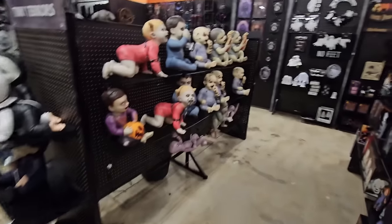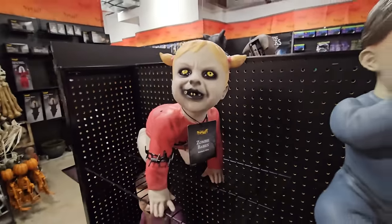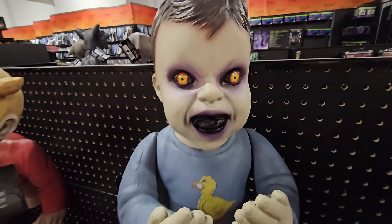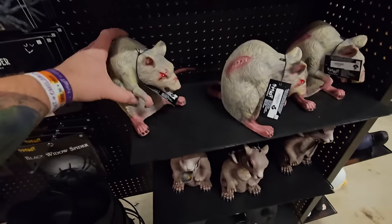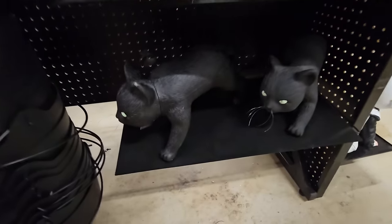We have a plethora of zombie babies here, including the new ones, Barbara Wire and Young Peekaboo Clown. Kaboo! We got Scabs and the secret keeping cat ganging up on us. We have a whole bunch of the hello rats. We have the zombie squirrels. We have the creeping cats.